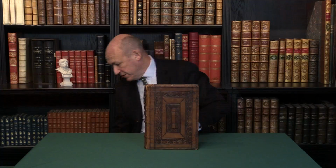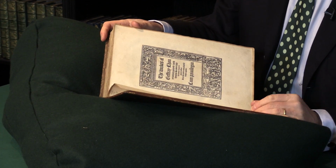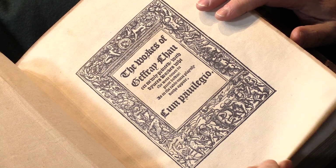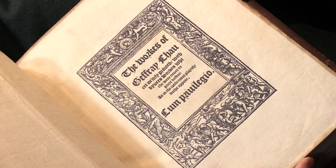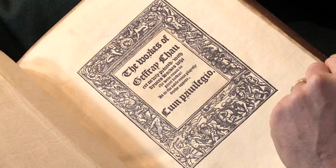But the real excitement is inside the book. This is the first attempt to collect the entire works of Chaucer into one volume. There we see the title page, and it becomes the ancestor of a sequence of black letter editions that continue right through until the 17th century. This edition by William Thynne forms the basis of that.